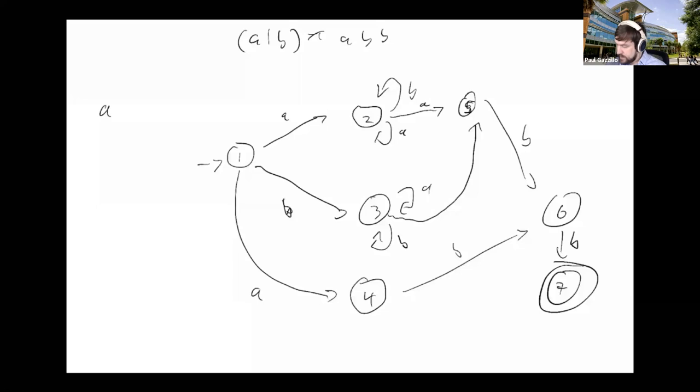So let's say we've got ABB. What input is 3's outgoing arrow? Oh, sorry about that. Thank you. It's A. All right, so let's walk through this. So say we have ABB as our input.